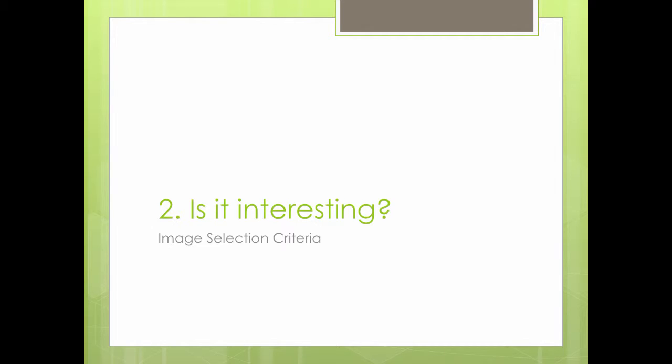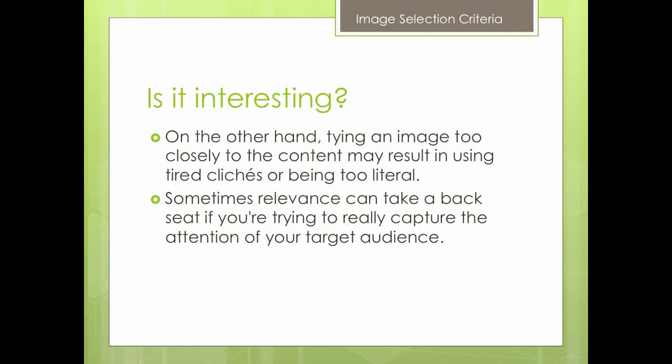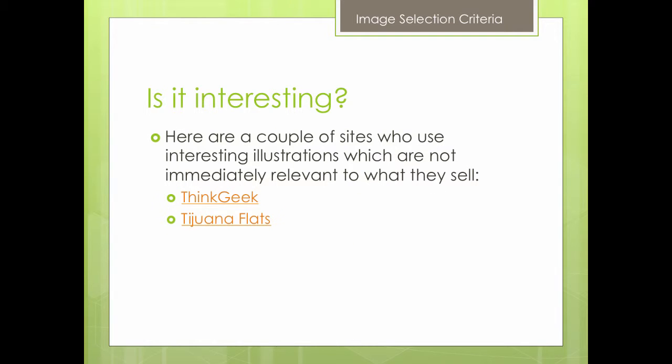Second criteria, is it interesting? So if you want something that is interesting, you might want to avoid something that's a little bit too cliche. For example, we always see the image of an apple used with education. If you're going to use that kind of visual metaphor to represent education, try to find a new spin on it. Find an image of an apple that's still really interesting and novel, a new way to look at an apple. Because sometimes the relevance of our image should take a back seat to finding something that's truly interesting. It's still an important criterion, but it's not as important as getting somebody's attention.